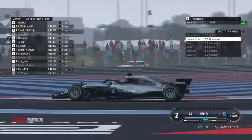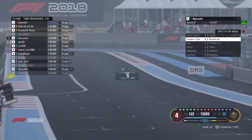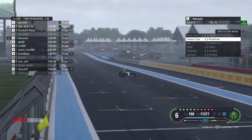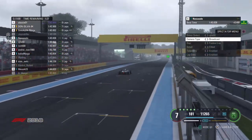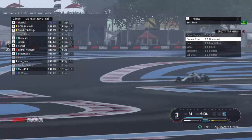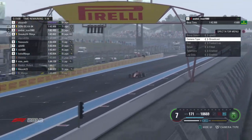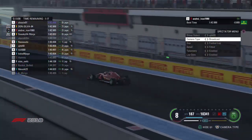Can Nas challenge pole position? Can I even challenge pole position? Let's find out. As we go across the line, goes Nas, and it's going to be 5th. 5th for Nas, unless Ivan can get up there. And he does, he gets up to P3.